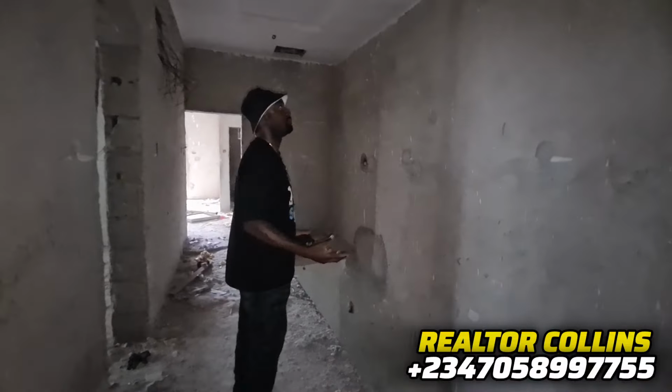Okay, so this is the walkway. You can have railings like this to make it more beautiful and more attractive, okay? So show them this POP, you see? This POP is still very neat. Now, this is room 2. So this is room 2.